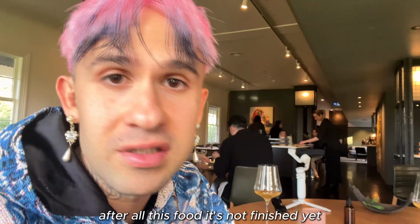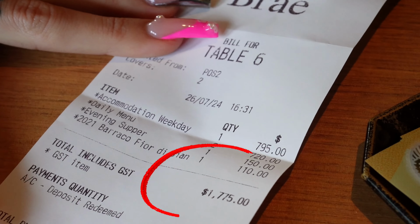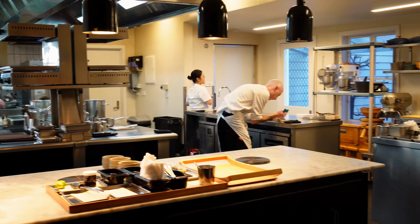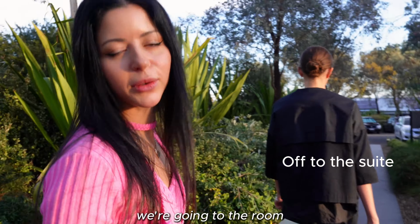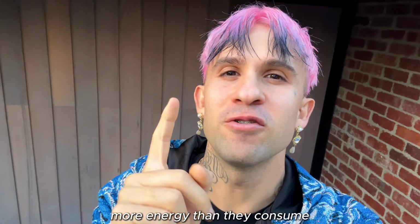After all this food, it's not finished yet because we're gonna show you the room. Wow, what a glow! Somebody's happy. Sky. Because I'm happy. Where are you heading this afternoon? We're going to the room. These are the carbon neutral suites, which means that they produce more energy than they consume.